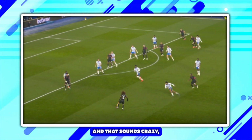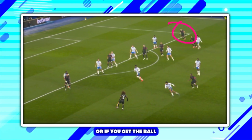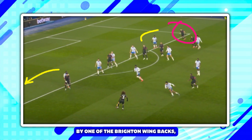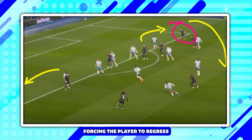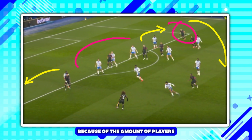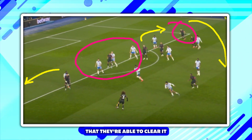And that sounds crazy, but if you get the ball to Neto, or if you get the ball to Sancho, or if you get the ball to somebody out wide, they don't know what to do with it. Because the moment they get confronted by one of the Brighton wingbacks, they either recycle backwards, forcing the play to regress, or they attempt to put a cross in. But the cross isn't worked on well enough because of the amount of players in the centre of the box, essentially meaning that they're able to clear it pretty easily.